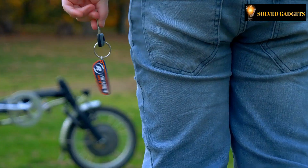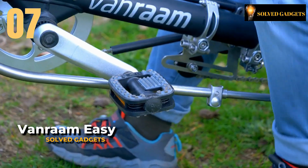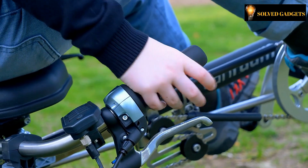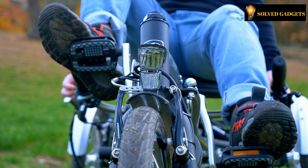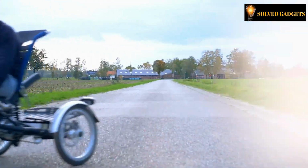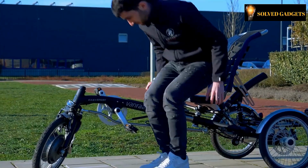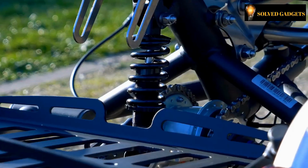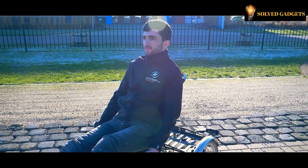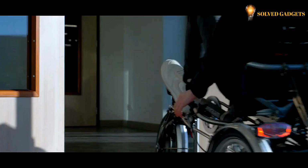This is Vanraam Easy. The following vehicle that will appear next is very captivating and an extremely alluring Dutch hybrid which incorporates a tricycle and a reclining bicycle. The following cutting-edge vehicle was created with children and some adults in mind, with a particular emphasis on convenience and playing sports. The suspension design gives a smooth ride while the body posture decreases stress pressure on the back, neck, and wrists. It has an 80 kilogram weight restriction and an acceptable rider height of 150 centimeters.